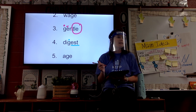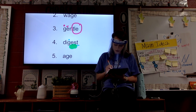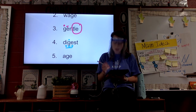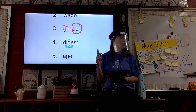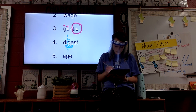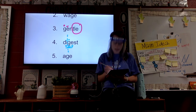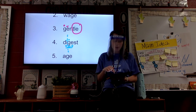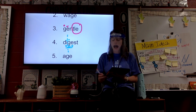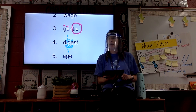What do you think this DI is going to say? If I don't know, this is what I can do. I find my vowels, build my bridge, count my consonants. When I only have one consonant, where do I divide? Front first. D-I, is that open or closed? Open. So my I's going to say what? I. So this first syllable says what? Die. What's my second syllable going to say? Digest. So what's that word? Digest. Very good. Like your digestive tract.